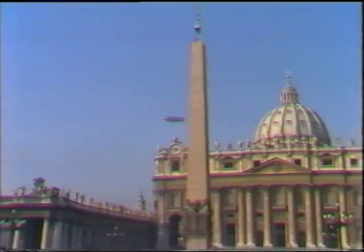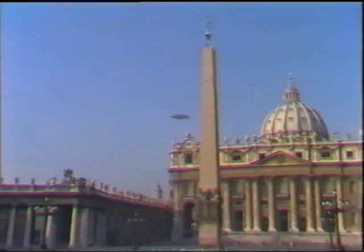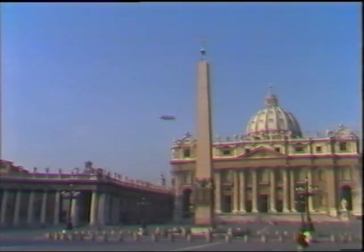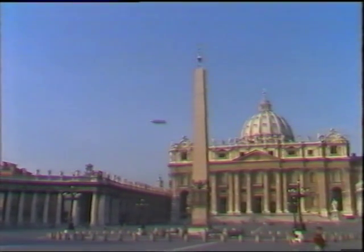There they both are. And in modern times, you've got the capital of Italy, which is comparatively young. The Italians had to take Rome off the Pope in 1870 to have it as their capital. And they've left this small enclave, which is the Pope's city.